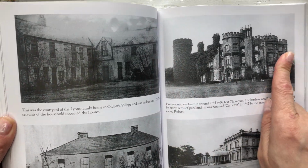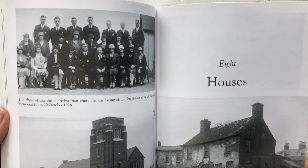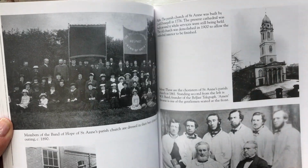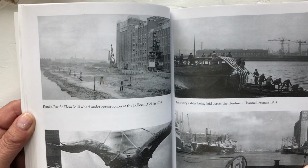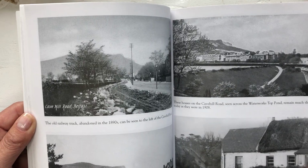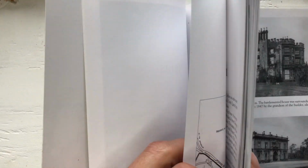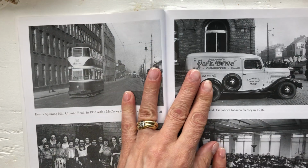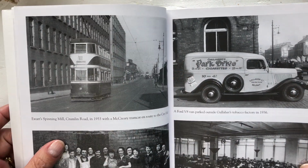These are perfect to create faux postcards, faux vintage photos. They are beautiful. I just love the image. I bought another book for the same kind of images. I will show you in a minute. But yeah, I'm hoping to use these and work on them and share with you guys what I do with these black and white images from the books.